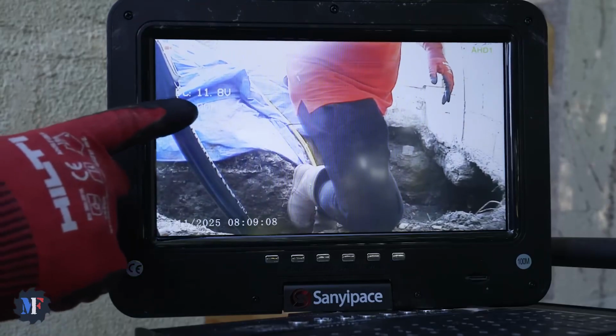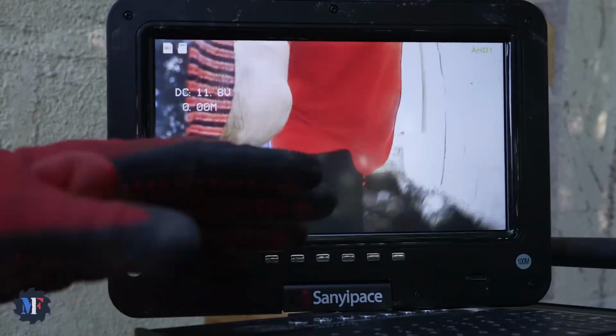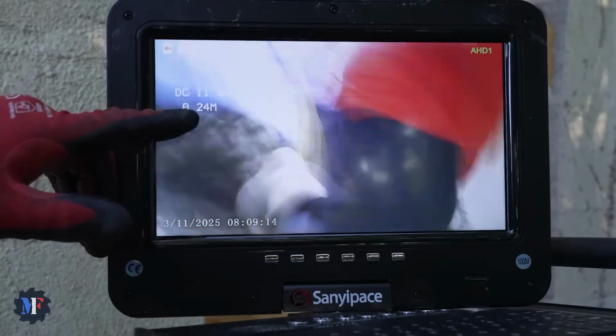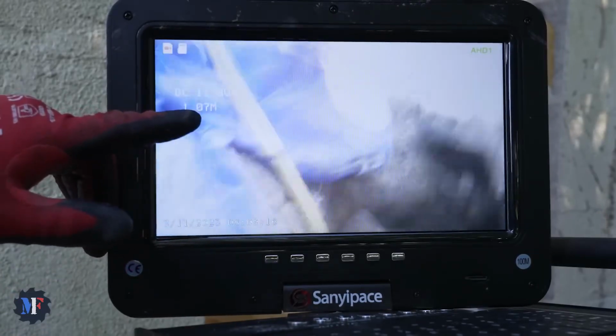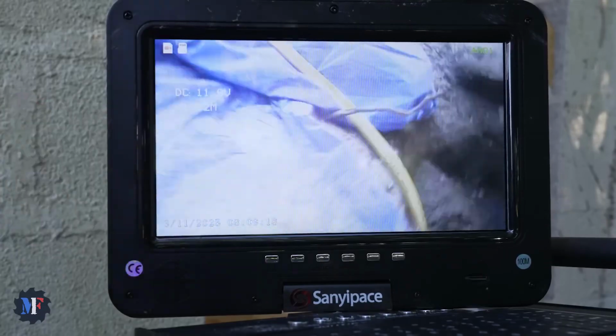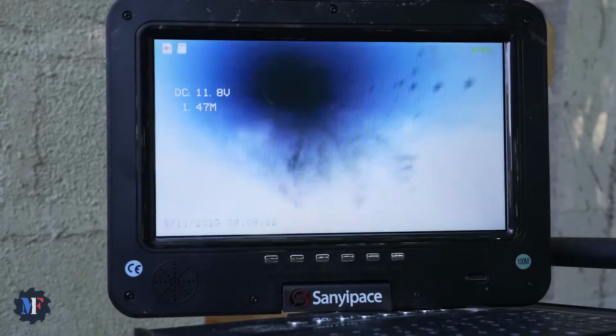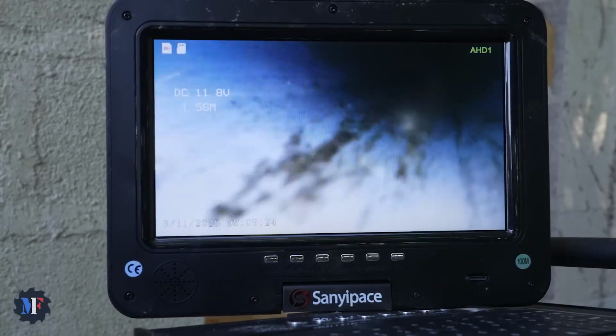Here, you'll get the indication. So, of course, we put on the gloves. I don't need to spell it out for you, but it's the indication of the number of meters covered. Here you see a glove that I'm pulling. There we go. We're at 1 meter, 1 meter 12. So we pass the camera through into the pipe. You can see that it's pretty clean for now.